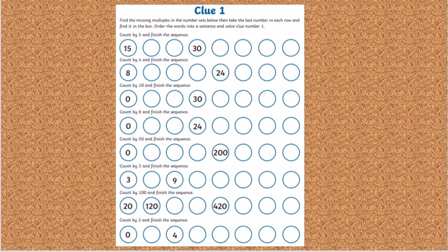Here is clue number 1. Find the missing multiples in the number sets below, and then take the last number in each row and find it in the box. Order the words into a sentence and solve clue number 1. So using your paper and pencil, follow the directions.